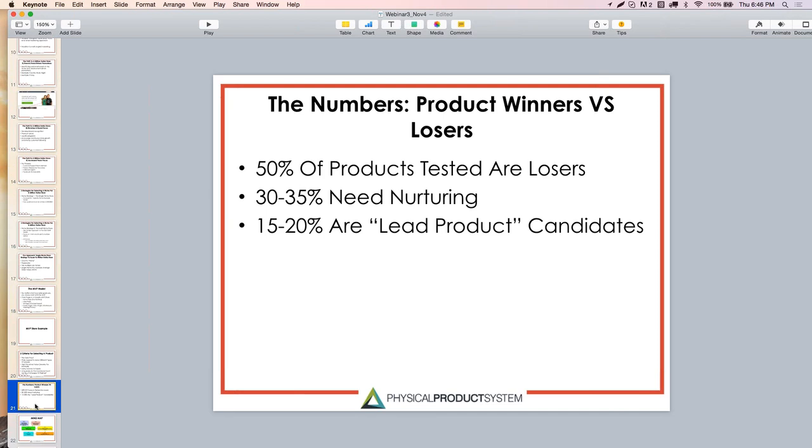So you could expect losses, right? Then 30 to 35% of them need a little nurturing. These are the products that you might break even on. You might buy some data on. You might even get a slight ROI, $1.50 for every dollar. I say slight ROI, but guys, if I could spend $1 every day or lots of dollars every day and get $1.50 in return, I would. But that's not what everybody's trying to do. I know everybody's trying to push it to the next level and get those crazy ones.